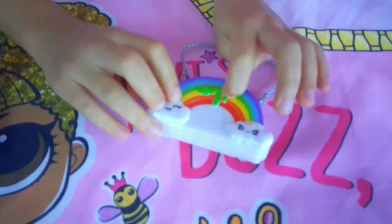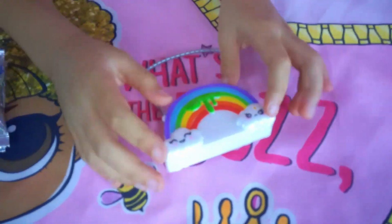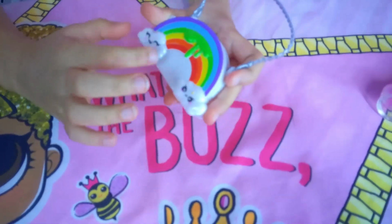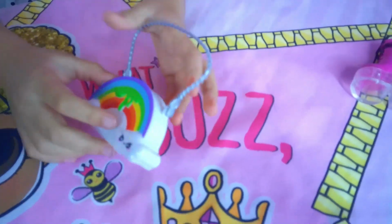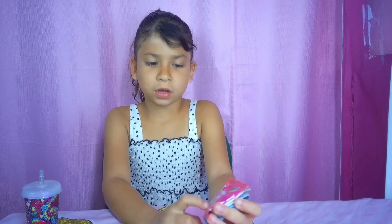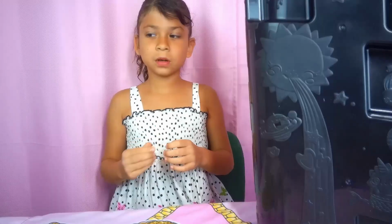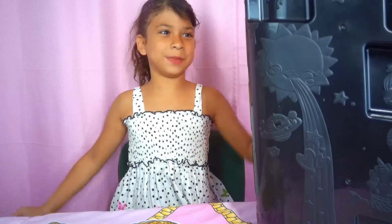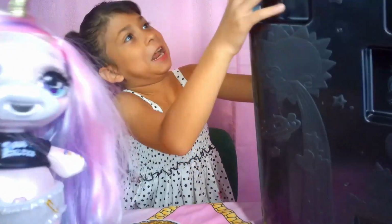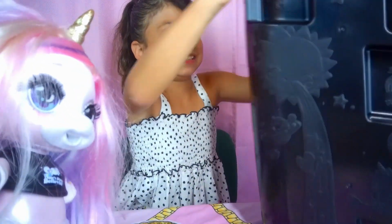I like the look at the green part of the rainbow. It's like dripping down the green. It is like dripping slime. I like the little clouds because one's happy and one's like, meh. Yeah, yeah. And here we have our sparkle, unicorn magic. All these accessories are real cute, but the most important part is to open the doll. Yeah, let's open the doll, Spritz. I can't wait to see what she looks like. I'll be super strong.